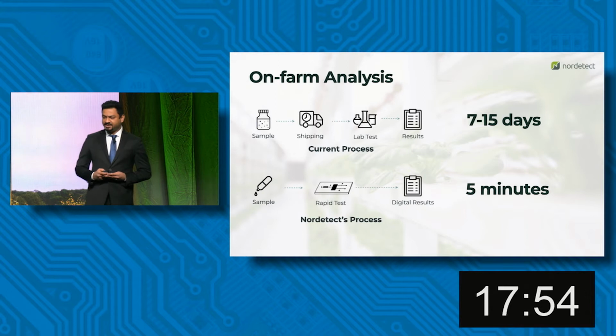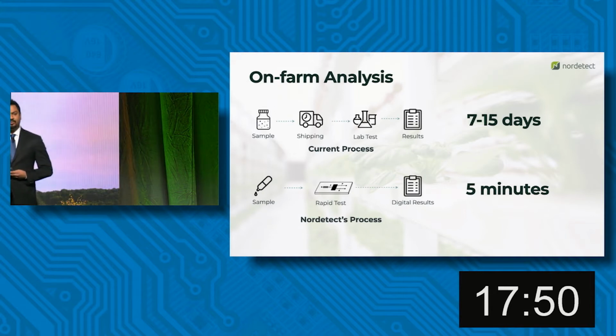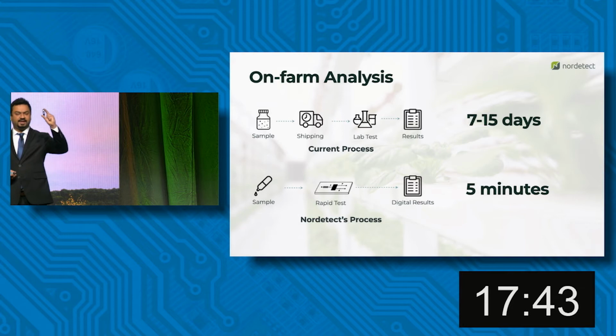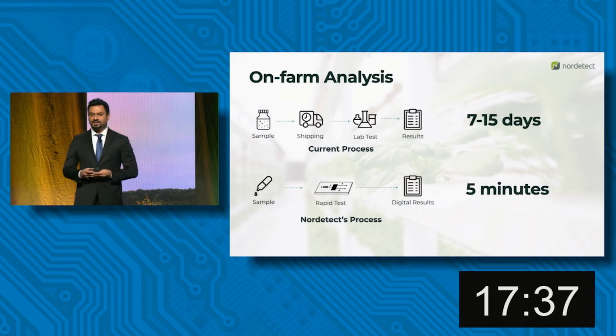This is where we're changing the industry. We cut down that time from days to minutes, and we can do it at a fraction of the cost as compared to the laboratory. We deliver our value through a lab-on-a-chip system that simultaneously measures the key macronutrients found in crops all at once from a single sample. And we can do this from soil, water, and plant sap.